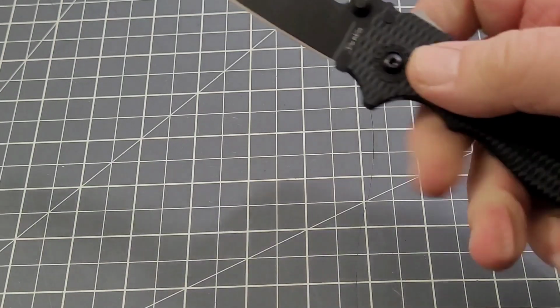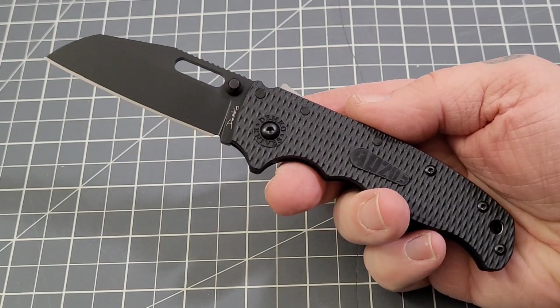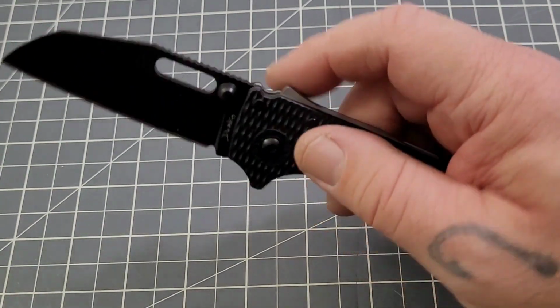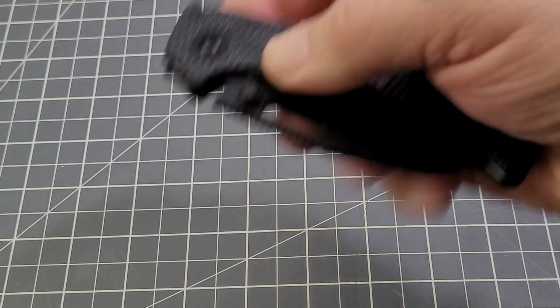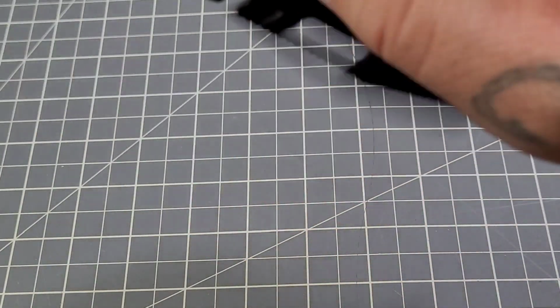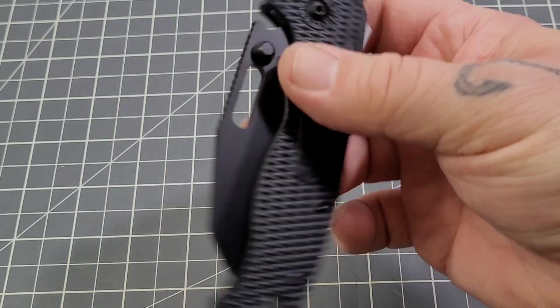And then the last modern type of knife, just got this one in the Max box, the AD 20.5. This one is in D2, the Demko design, the Shark Lock. It's just not for me.